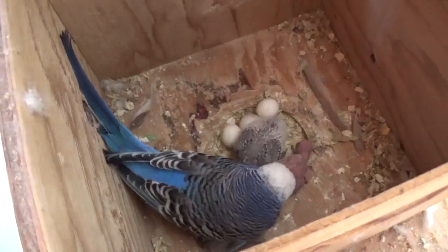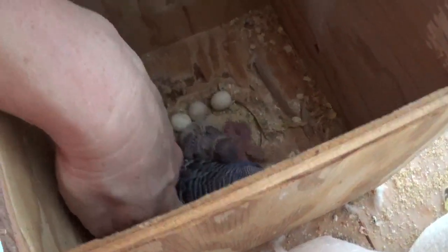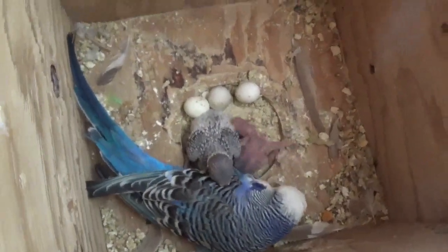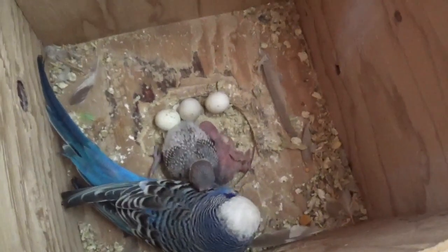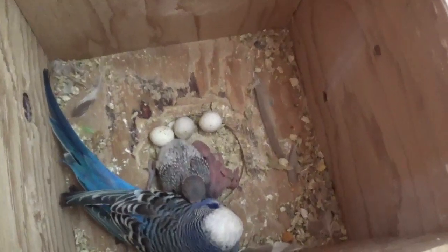Scoot. Go on, Kobe. Out you go. He says, no, leave my babies alone. That's his baby right there. You loving on your baby, Kobe? She threw out one egg. There's 3 more in there.